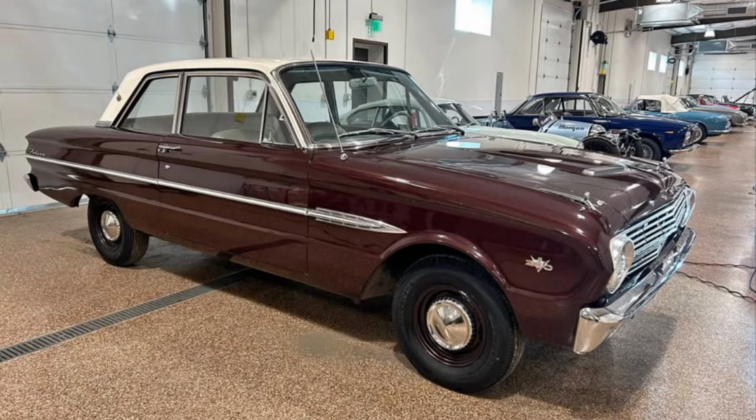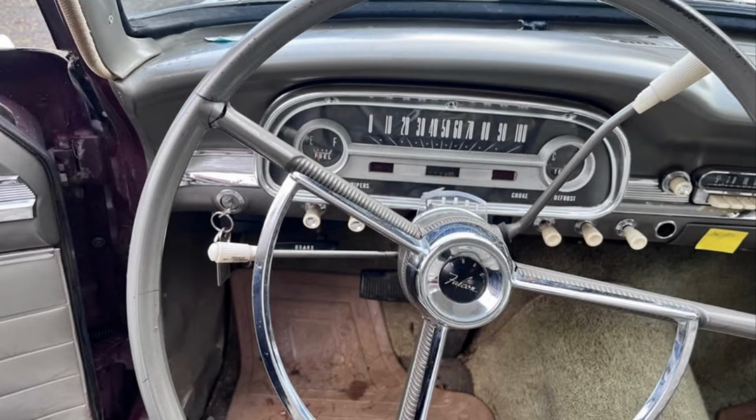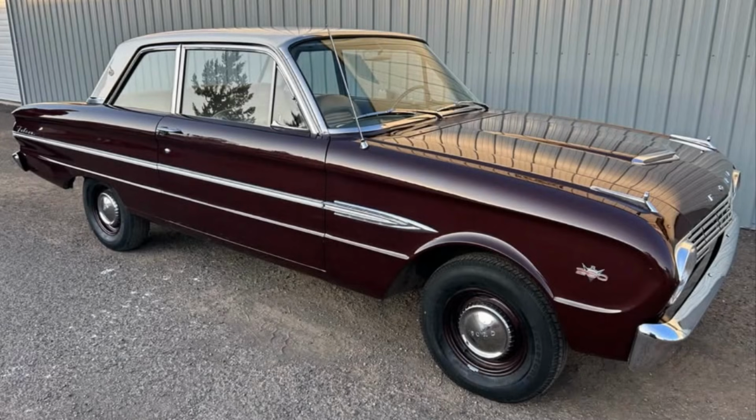The automatic transmission further enhances comfort and usability, making the car well suited for cruising, local driving, or relaxed highway use. This drivetrain combination reflects a classic early 1960s V8 cruiser that remains enjoyable in modern traffic.